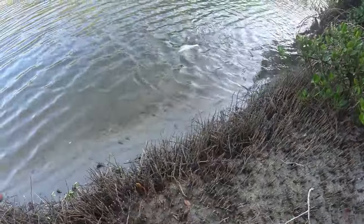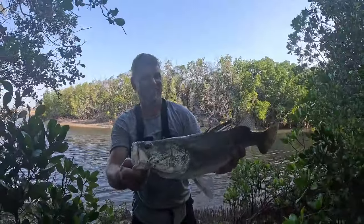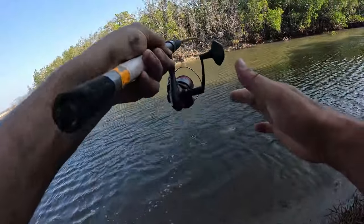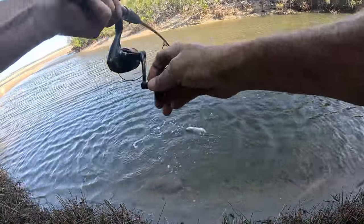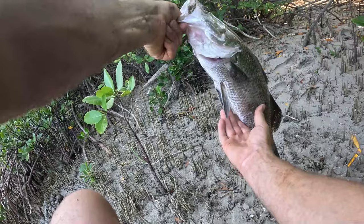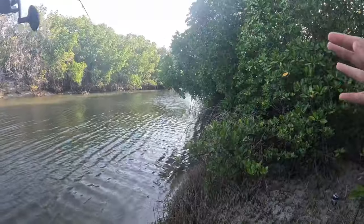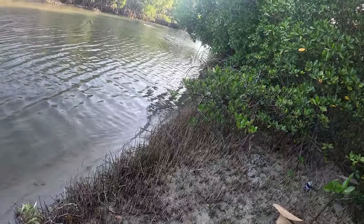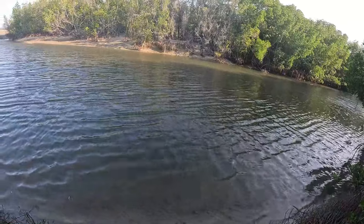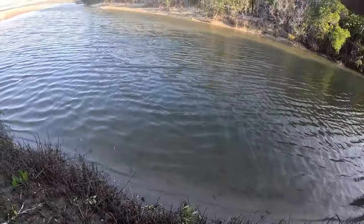Yeah, I hooked him. For a nice barra. Oh yeah, look at that. We're on again. Another barra. Whoa. Gee, this one's bigger. Oh yeah, look at that. I can see the silver. Is he gonna jump? Oh yeah. Oh, what a nice fish, man.